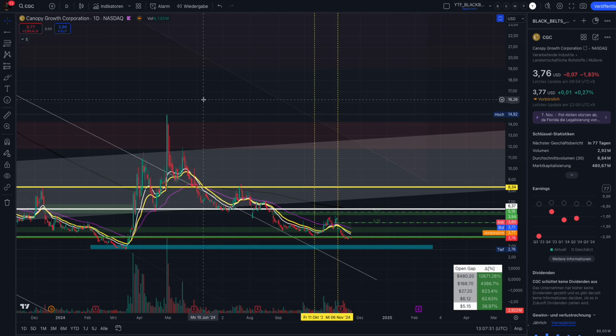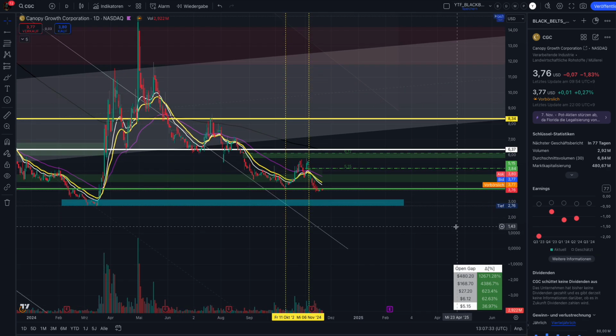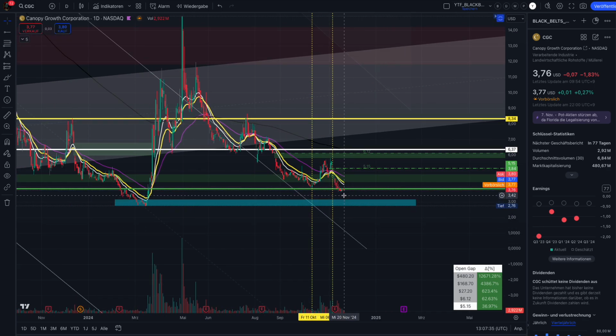So before we go on with the trading game plan, if you don't want to trade Canopy Growth, guys, this is not financial advice. This is my opinion based on the chart.